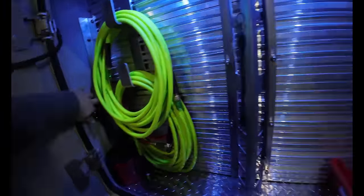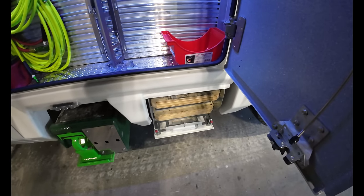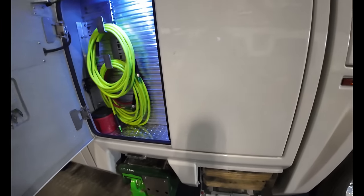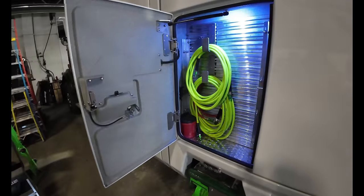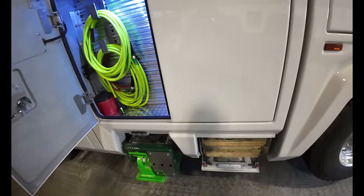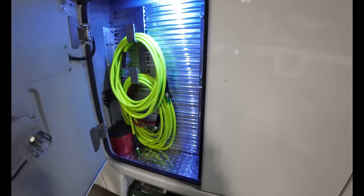The outriggers have a little access handle here. You flip it, it has a door that flips down, and then that way, if you didn't want to have both doors open, you get quicker access into the outrigger doors. So it's that way on both sides.